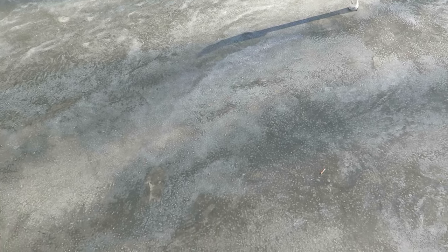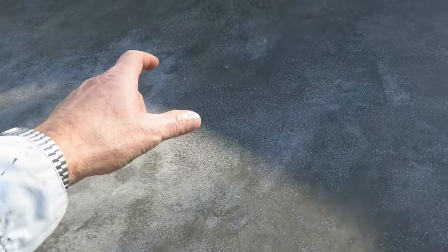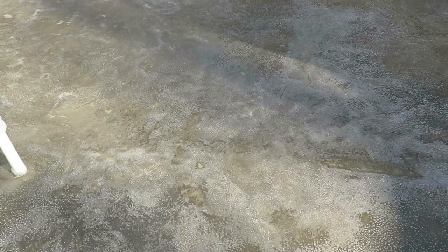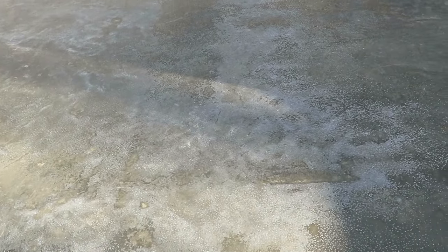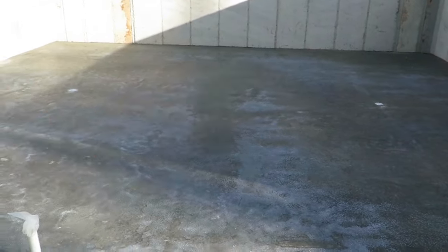I come in with the 8-foot level, and the big issue is right where the wall is going. It's got a hump in the wall, where the footers were. It's probably got a 1/4 of an inch or more hump in it. That's the issue I do not like when they're not using screeds. We used to put wood screeds in and then use a screed across this way.